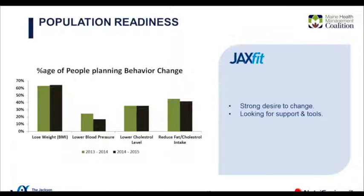So once people became aware, based on the HRA data, when we looked at the percentage of people who were actually looking for a behavior change, we are seeing a big percentage, like 60% of people, open to the idea of losing their weight. Now what they're looking for is just the right tool, the right guidance, so that can support them in their journey of weight loss. Similarly, 40% of people were trying to reduce their cholesterol intake or reduce fat or reduce their cholesterol level.